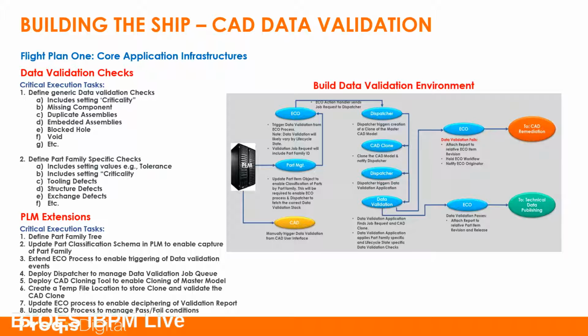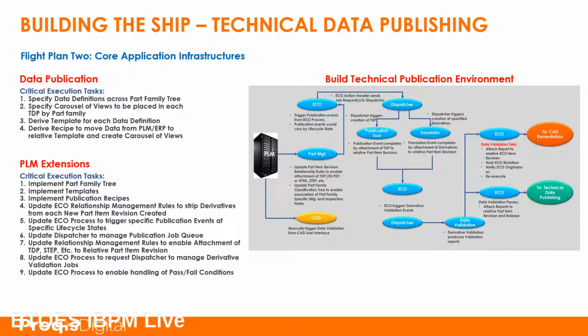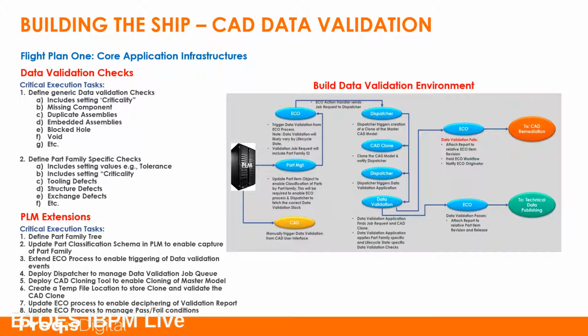Then, as you move through multiple phases of increasing the sophistication of your CAD data validation process, you have to move to part-specific checks. So if you have a complex machine part that requires a tolerance of plus or minus 3,000s, you'll have to configure a tolerance check for that part family at that tolerance. If you have a small non-complex machine part that is plus or minus 10,000s, you'll have to make a copy of that same tolerance check and save it out so that you can run it against that particular part family that it's related to.